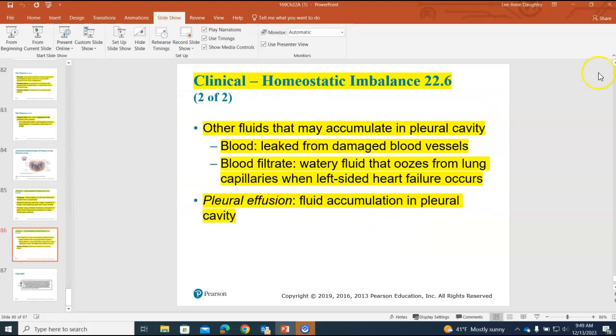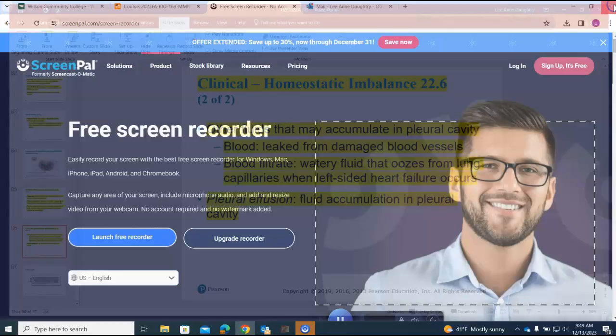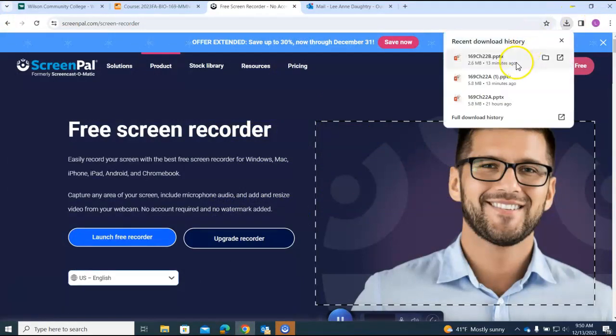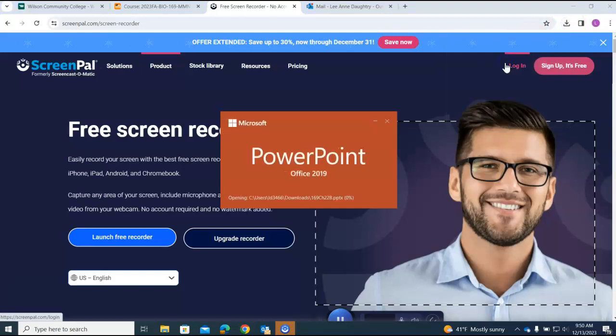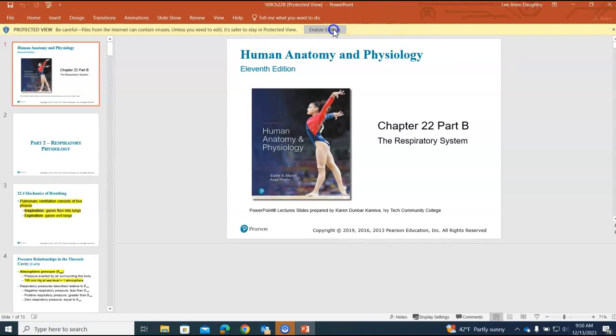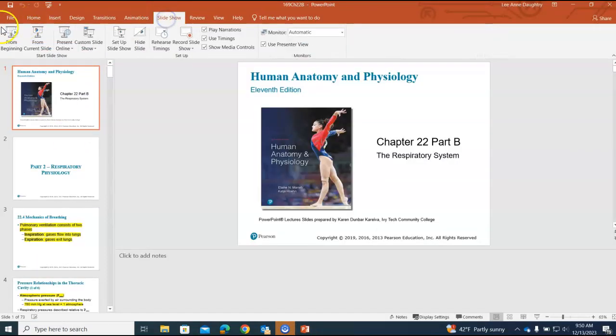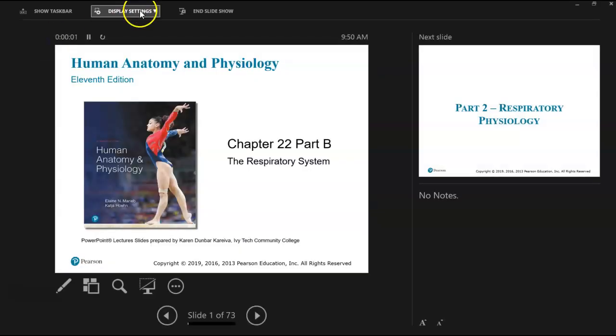So let's move on into section B, 22B. Where is it? In the downloads, 22B. Here we go. All right, section 22B starts with some notes on respiratory physiology or function of the respiratory system.